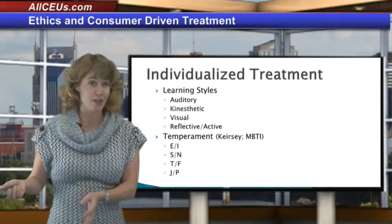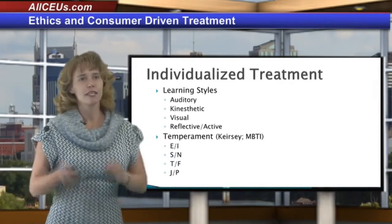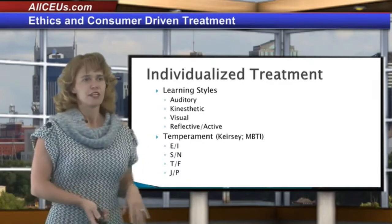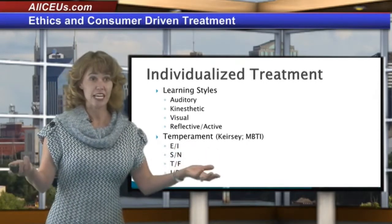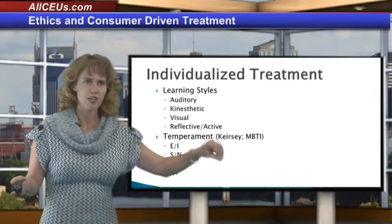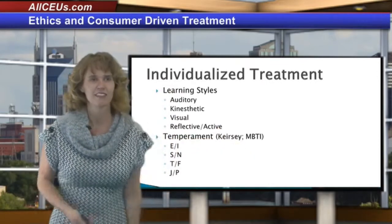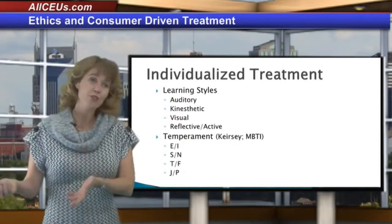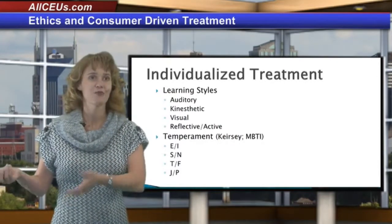Perceivers get really bored if life is that structured. They want to be impulsive. They don't want to be pinned down to going to this one meeting at this one time all the time. They want to have variety. So when we're talking, for example, relapse prevention plans, the judgers over here, they know what meeting they're going to go to, what time, at what location, and maybe even who's going to be speaking. The perceivers, they're going to be more like, okay, after work, I need to go to a meeting. And they'll figure it out when they get there, which meeting they're going to go to.